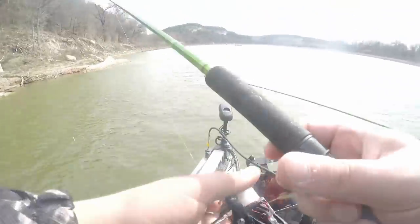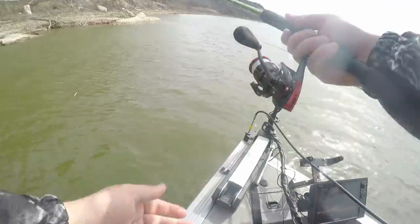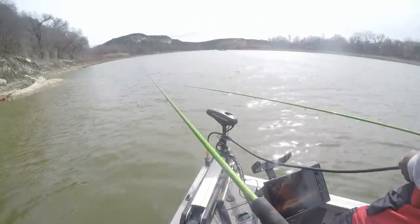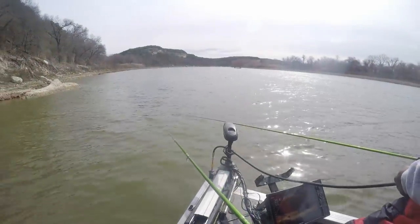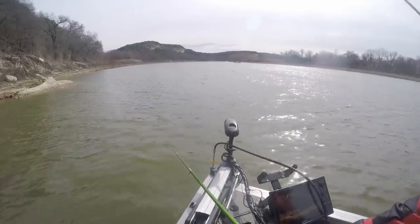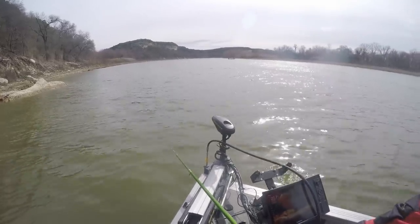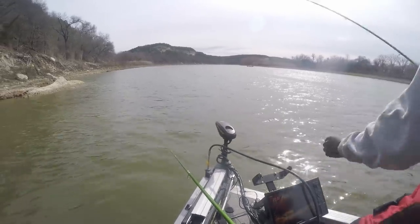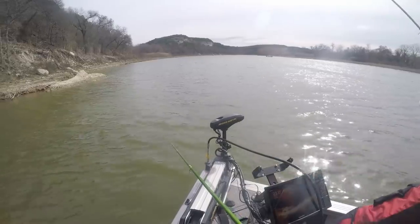What is the limit? 10. I think in Wisconsin there's no limit on them. On sand bass? Yeah. Wow. There's actually one bigger than that in there. Get him? There he was. He's a little bigger. Keeper? Tail walk. You got that one, and then you got that one. We got plenty of stuff.